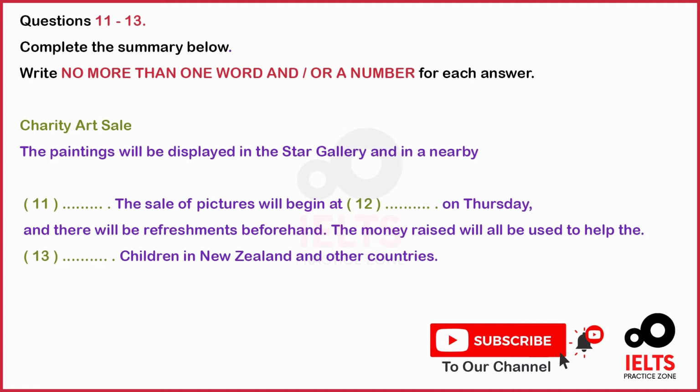One of the most anticipated art events in Christchurch is the charity art sale organised this year by Neil Curtis. Neil, tell us all about it. Well, Diane, this looks like being the biggest art sale yet. And the best thing about it is that the money raised will all go to charity. So what you probably want to know first is where it is.